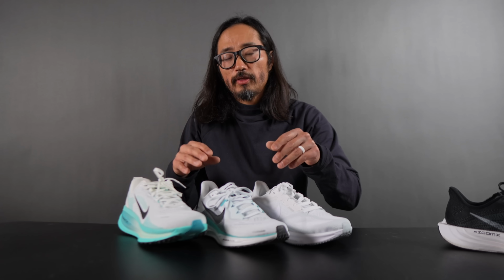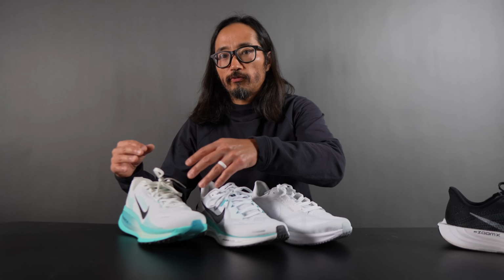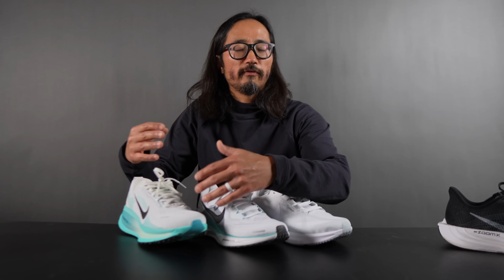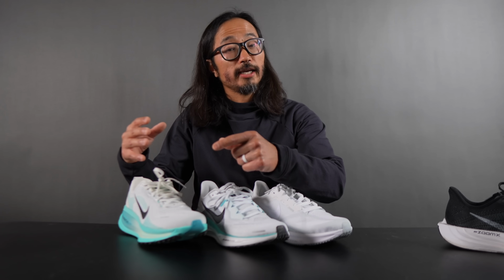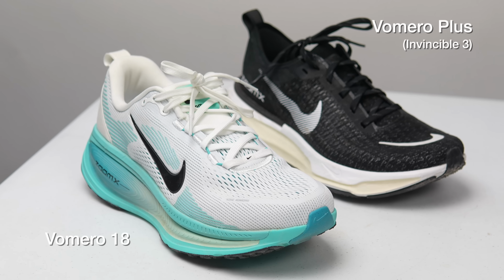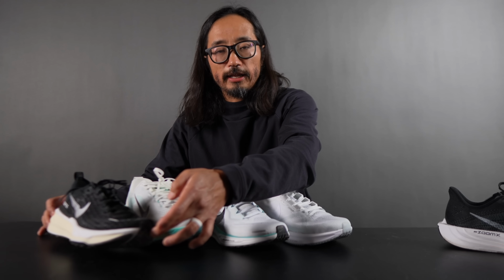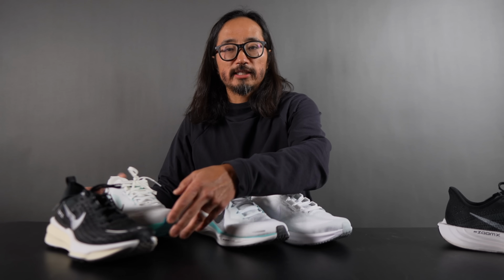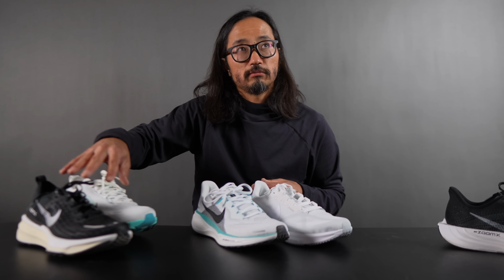And so from the Vomero, we're going to have a Vomero Plus. And for that, it's going to be a shoe that is, I guess, more Vomero-y than the Vomero even is. And so rather than create a brand new shoe for that, Nike is going to be repurposing an existing shoe, and that's going to be the Invincible Run 4, I guess. So this Invincible 3 will be the last Invincible that exists, and the update to the Invincible will go into this Vomero silo over here. And so the Invincible 4 will not be the Invincible 4, it's going to be the Vomero Plus.